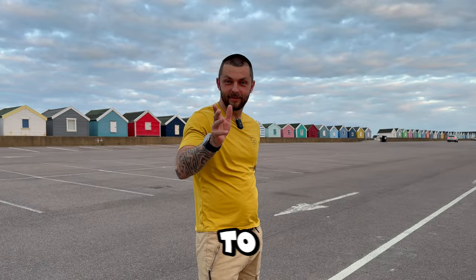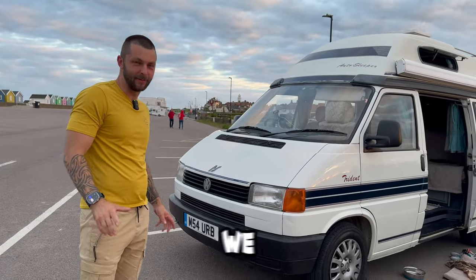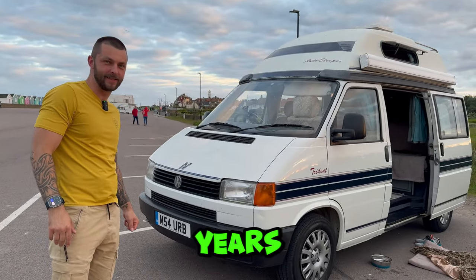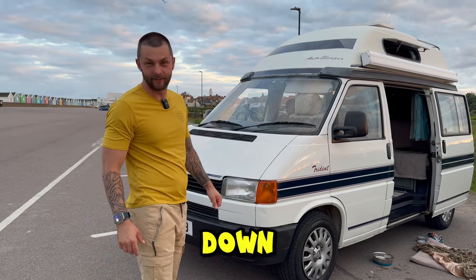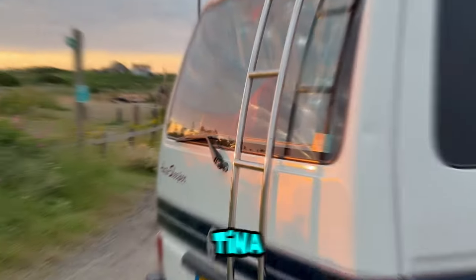So we've decided to buy one of these, a VW T4 auto sleeper. Are we mad? Probably, because it's nearly 30 years old, so it's probably going to break down every week. And what have we called her? Tina. Tina, Tina.